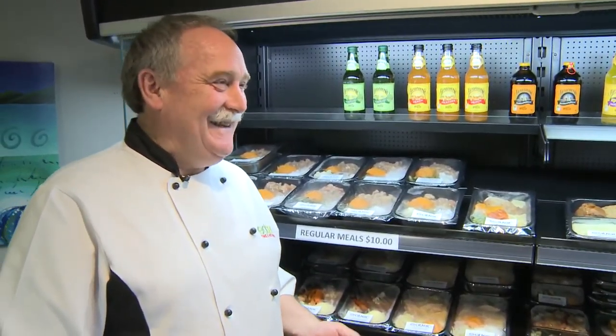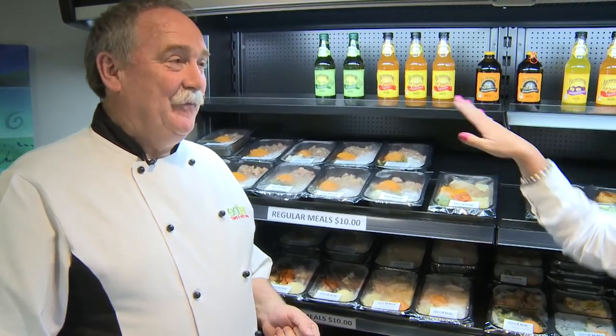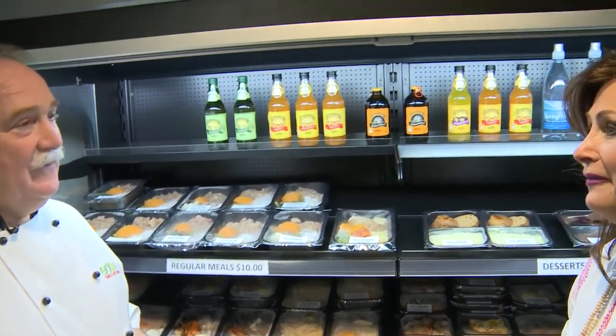And what do you give somebody who has everything? Food. Absolutely. We all need it. And you've got a selection of lovely drinks up here as well, to supplement that. What a lovely idea.